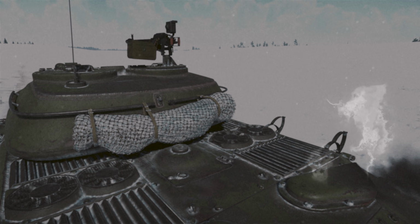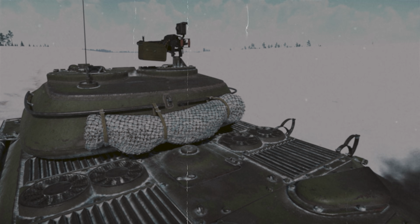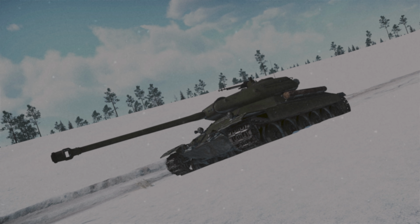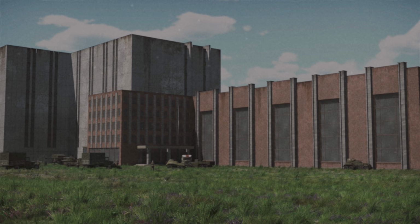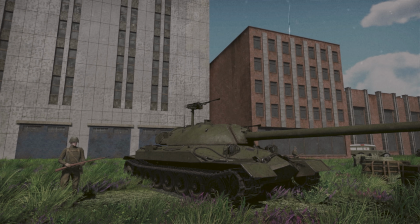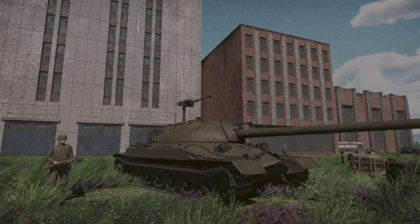The tests ended in failure, but one of the prototypes was rebuilt for further work, and the factory opened a few new secret chambers. The Army's demands grew every day, so the engineers did their honest best to catch up with them. And that's how the story of the IS-7 began.